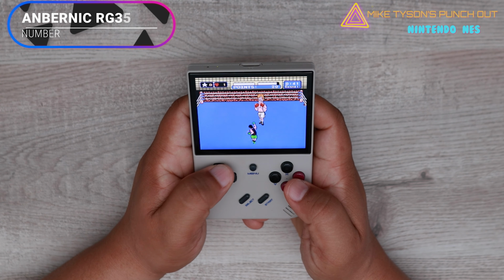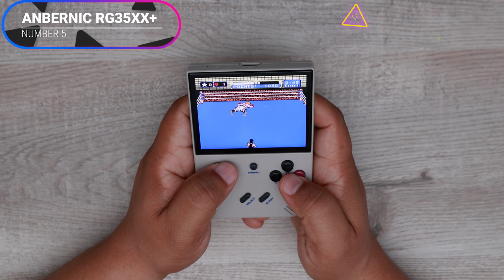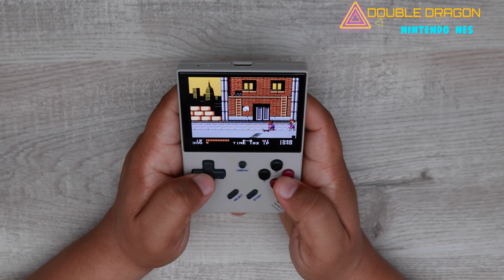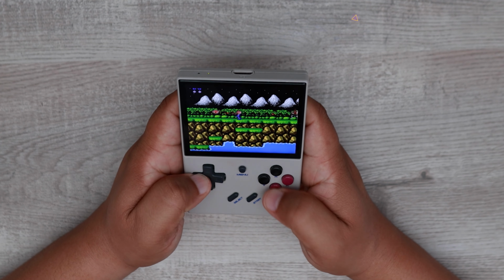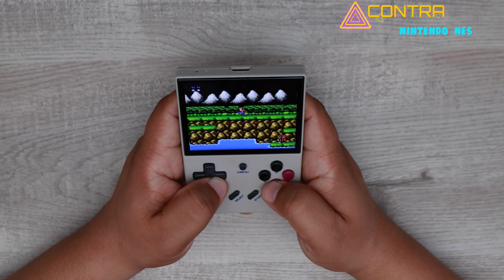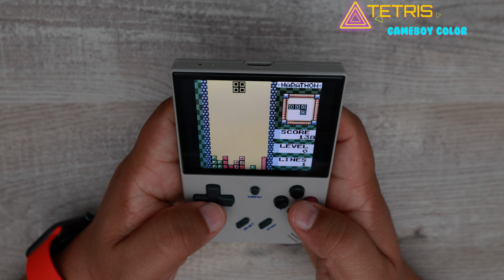Starting off our list is the Anbernic RG35XX+. This little powerhouse packs a punch with its emulation capabilities. From classic retro games to modern indie titles, it handles them all with ease. The build quality is fantastic and the screen is crisp and clear.